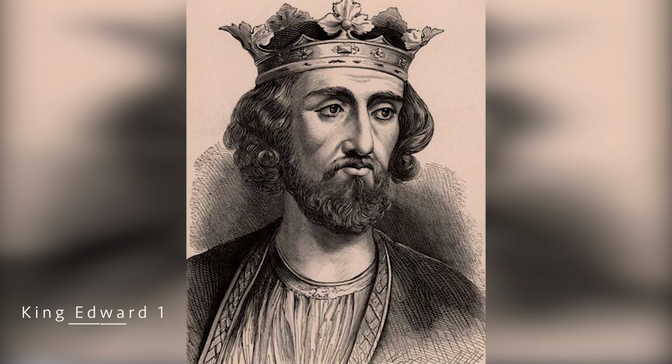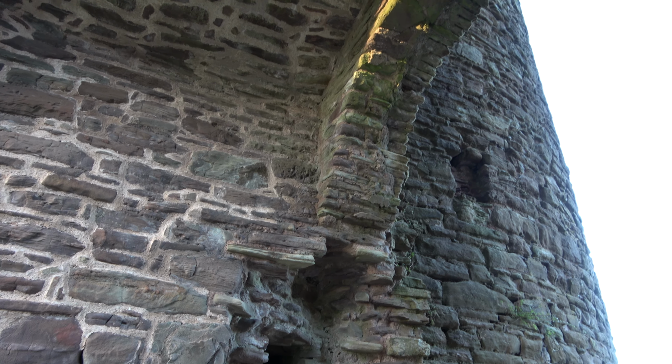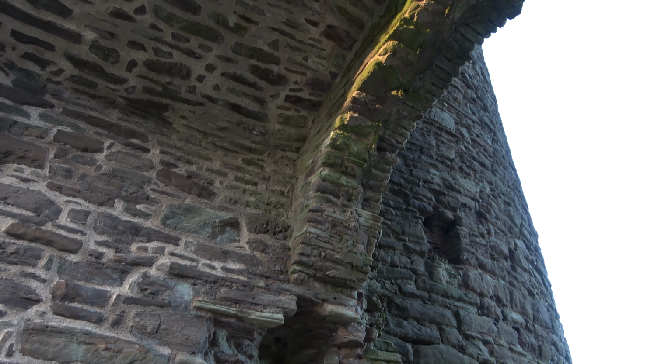White Castle was originally known as Llandrillo Castle, and many of the features that are here now were added by Lord Edward, the future King Edward I. This castle was Edward's first Welsh castle and was a forerunner to the mighty fortresses he would go on to build in North Wales.